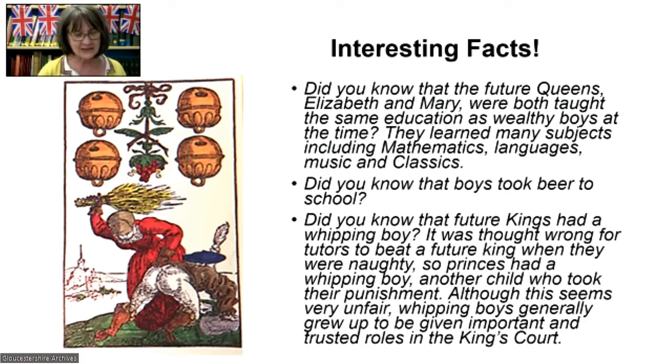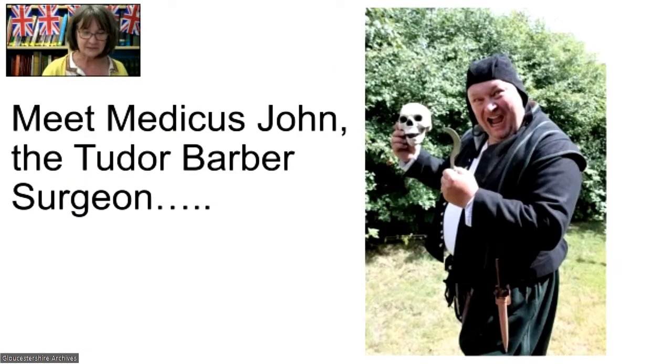And the future kings had somebody called a whipping boy, which sounds very unfair to us. Because if the prince was naughty, it was thought wrong for one of his subjects to punish him. So the prince would have another child, a whipping boy, who took his punishment for him. And although this seems extremely unfair to us, whipping boys usually grew up to have important roles in the court of the king. So there were good reasons for doing it.